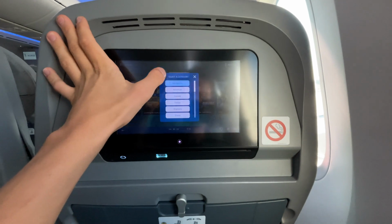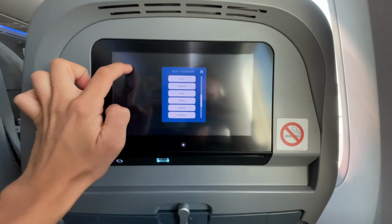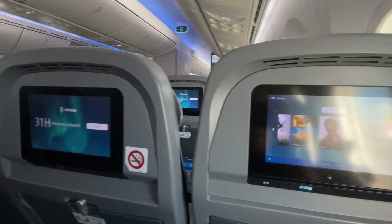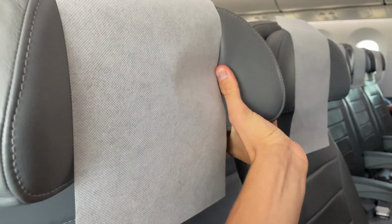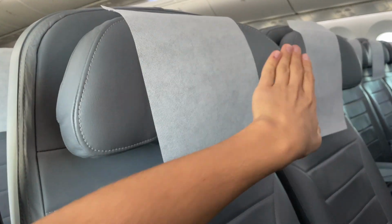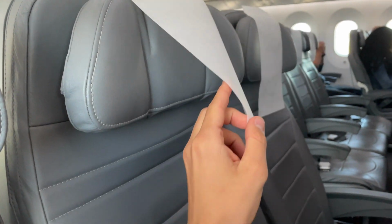And there is no animated globe and map to track the flight location. So this IFE is not very useful. The adjustable headrest is a very nice function of the seat, and you don't have this on a Norwegian, British Airways or SAS flight between Oslo and London. So one more reason to choose Norse on this route is the headrest.